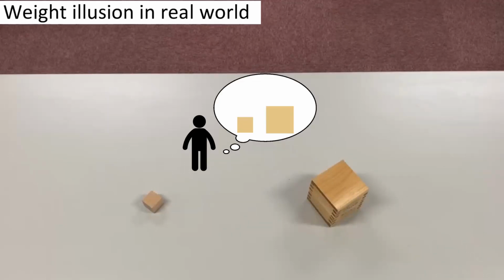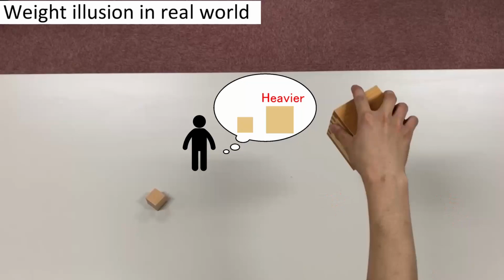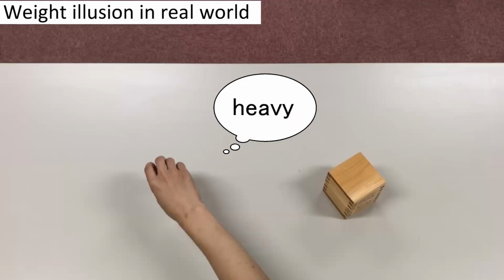This happens because people typically estimate the weight of the larger object to be heavier. Consequently, they generate excess muscular power to lift it. On the other hand, they generate a little muscular power to lift the smaller one. As a result, the smaller object feels heavier.